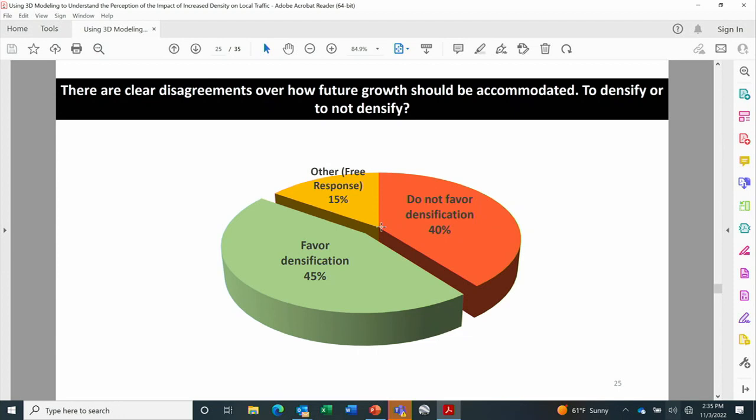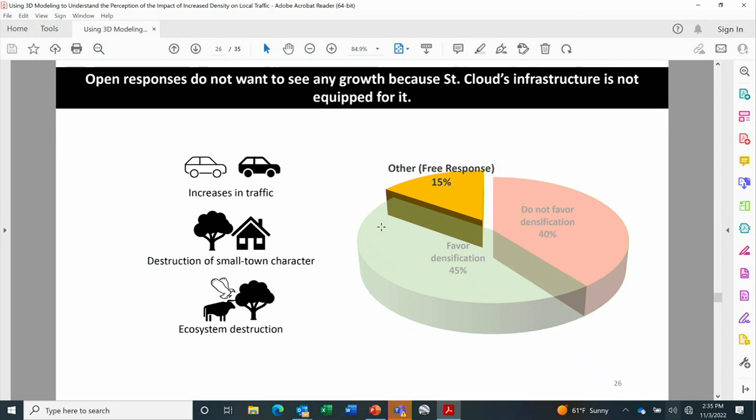And then there are also clear disagreements over how the future growth should be accommodated. So I asked whether they would prefer to continue suburban sprawl or if they would rather see the growth be accommodated in a more compact manner. And so we have 45% who say they would like to see more densification, and then 40% who would not. And then the other 15%, those people just express pure disregard for any sort of change. They think that we should stop all growth, but that's not really possible.